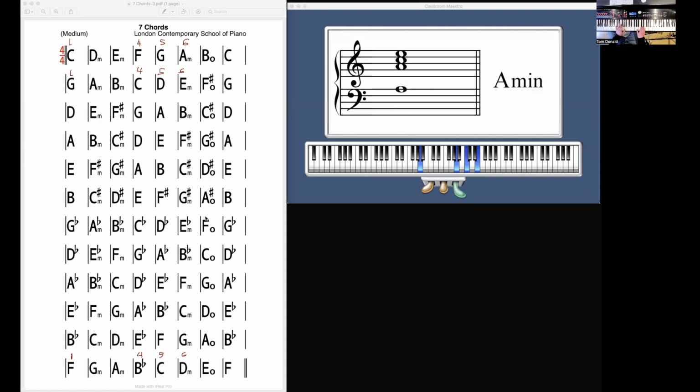6, 4, 1, 5. And because it's starting on 6, it has the feeling of the relative minor. All the relative minor really is a piece of music that starts on chord 6. Major and minor are so integrated with each other. They're not necessarily the polar opposites that a lot of music theory books make it out to be. They're actually all derived from the same scale.